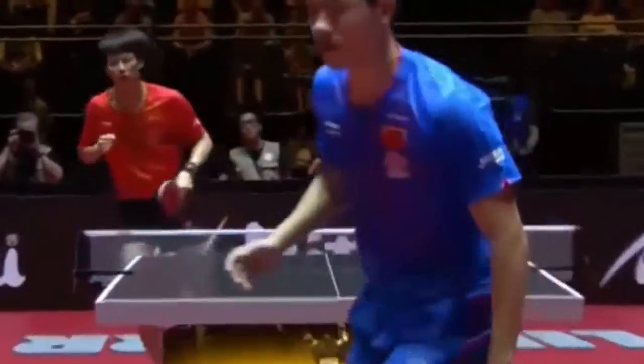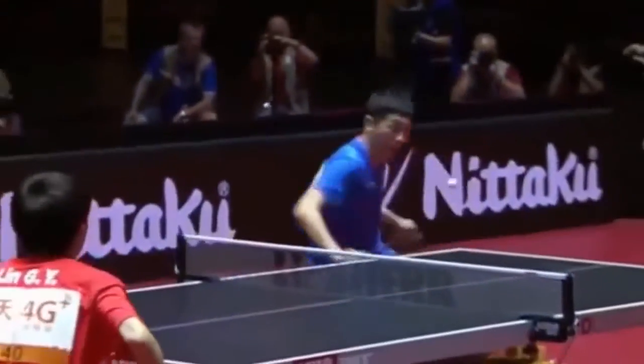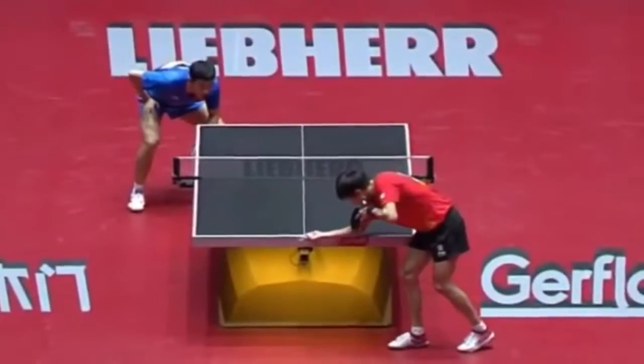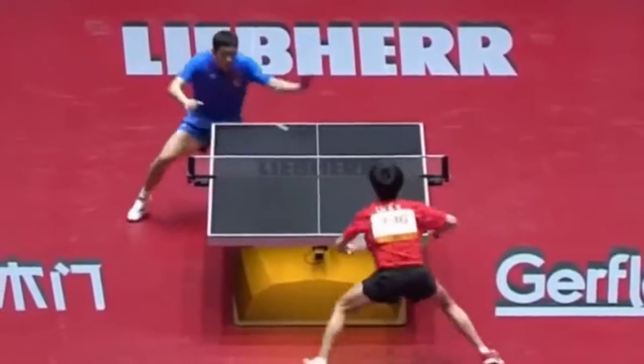He did well to control that, didn't he? He did well to control that backhand. That ball is coming at some speed. What did you say, Timo? Ball was 114? Was that one 199? Great question.